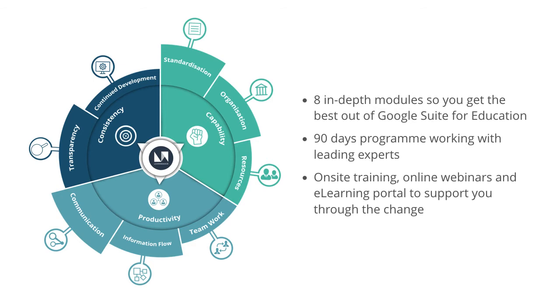Then in productivity, it's about driving that teamwork, enabling staff to work more collaboratively, to plan together, to drive the quality. It's all about lessening the amount of manual and administration work in the information flow module. So technology picks that up, starts collating and collecting it automatically. Drive communication, so people can work together easier.